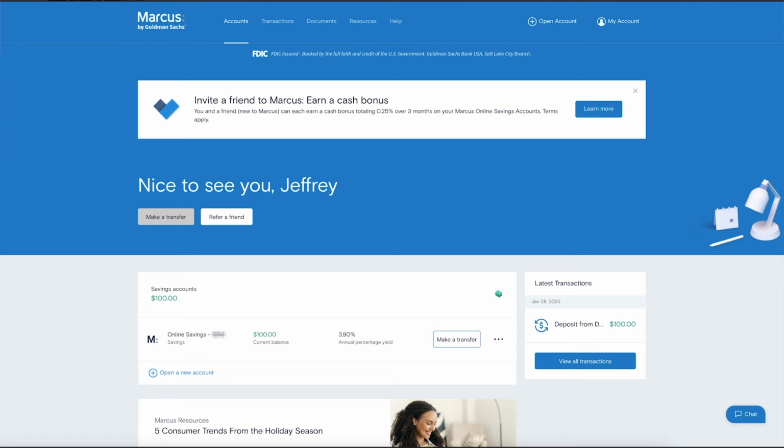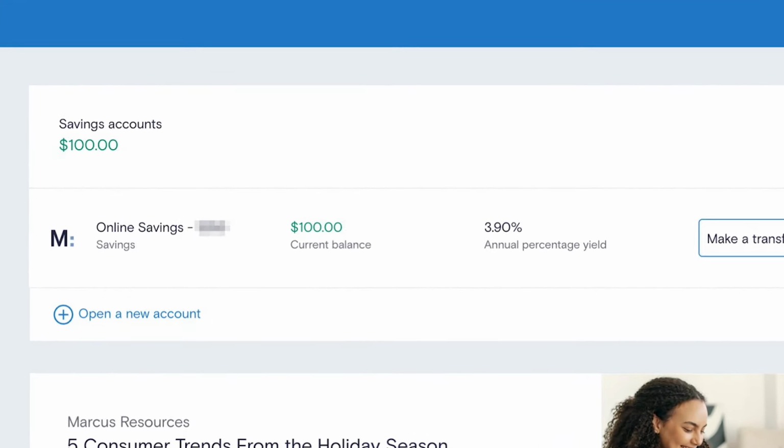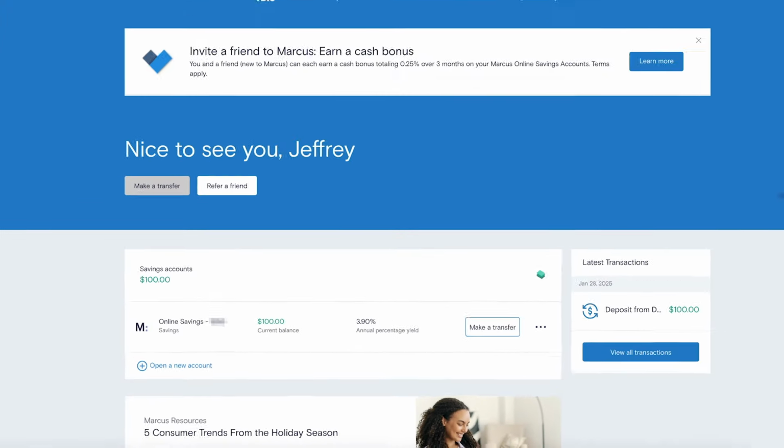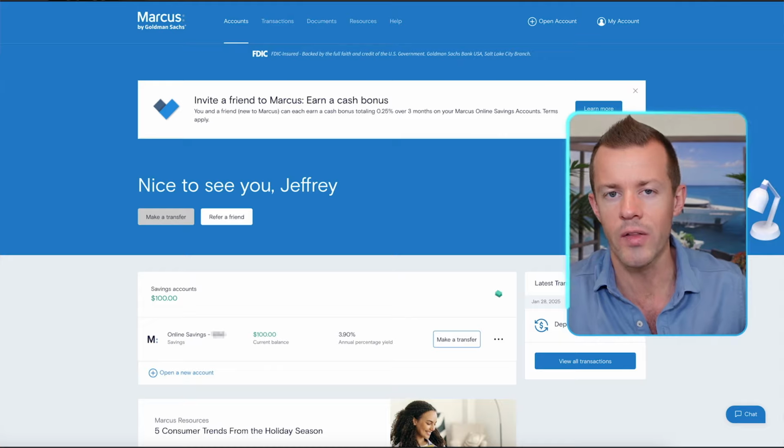And once you log into your account, you get to see this beautiful blue welcome screen. Very modern in its design, super clean too. You're not bombarded with a bunch of stuff. If we zoom in here a little bit, you can see where it has my online savings option. Clicking directly on it brings me into that account. So if I had multiple Marcus accounts, they would have all been listed on that previous page.